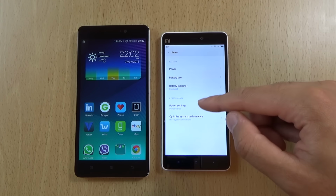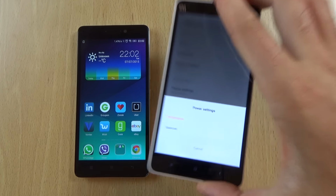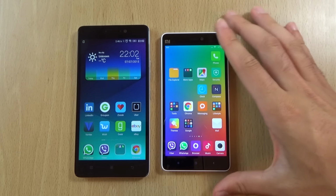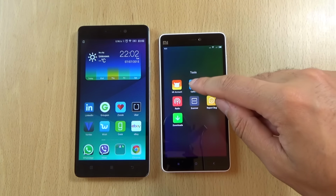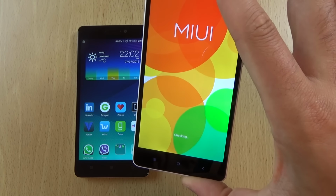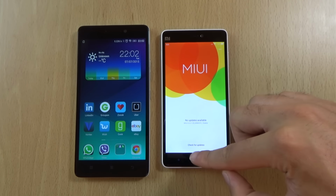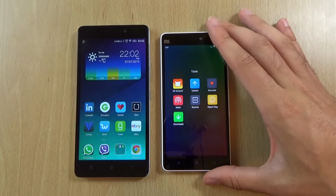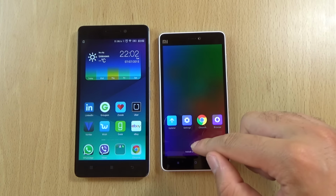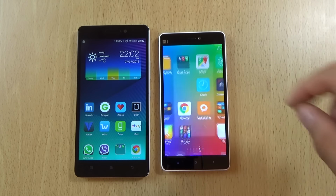Battery, and there you go. So you can see it's on performance mode there, so no excuses. Also it's updated to the latest software as well. So you can see that. So you can just start off here, opening up some apps. Just see basically that we close everything off, so nothing's running there.